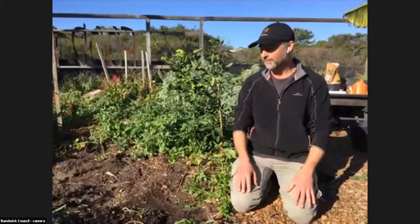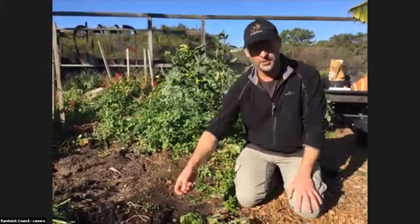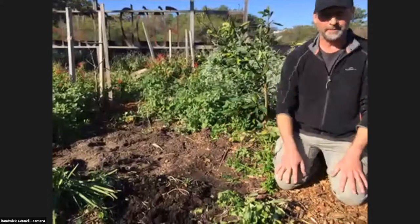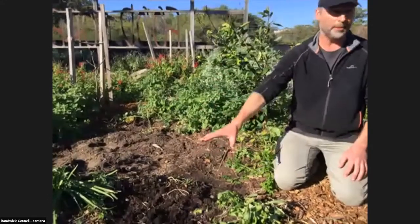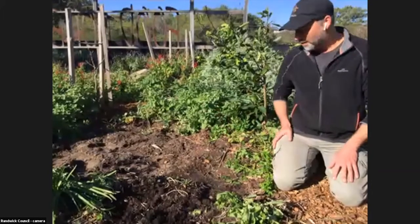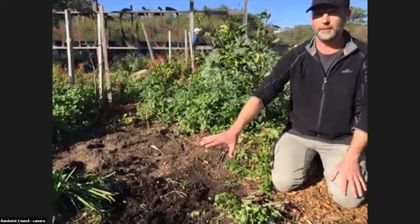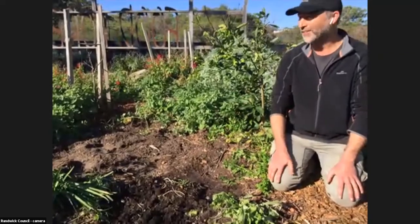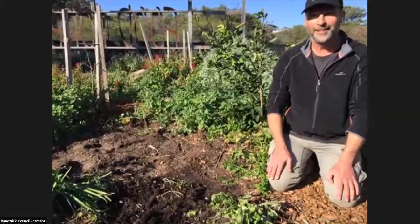So what we're doing here is adding organisms, a bit of nutrients, and diversity, adding food for our fungi, bacteria, and all those other gazillion critters that are going to live in the soil. And we just put them on the top and let them be. Do we just leave it like that? Why not?